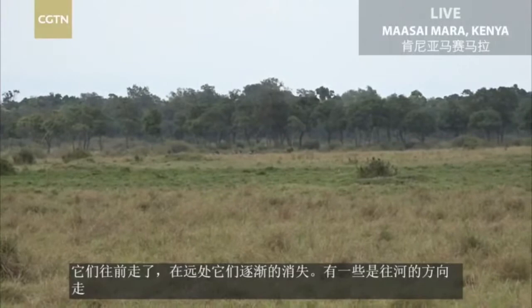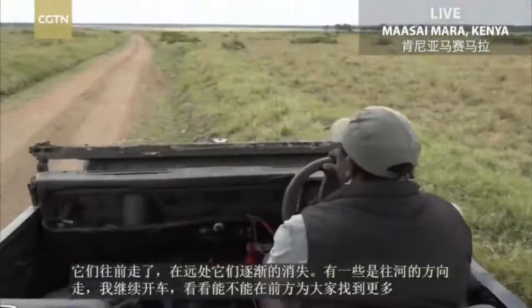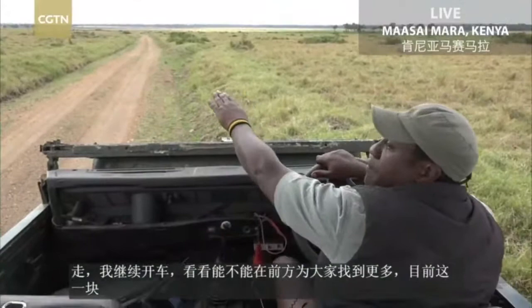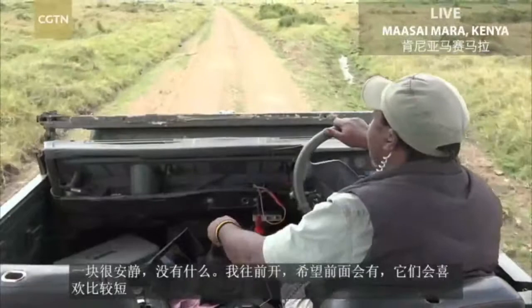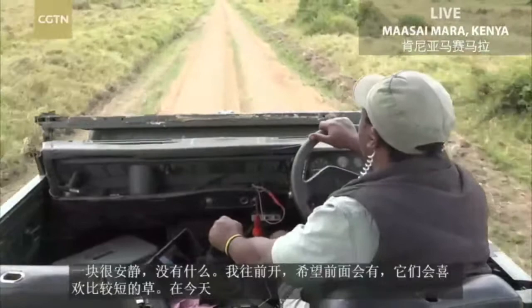Right here, I'm at the marsh and there is nothing much happening, so I'm gonna move on towards the open fields up this way, and hopefully we can find something up there, some wildebeest. They prefer much shorter grass, and hopefully I can get to show you before the end of the show. So yeah, join me.